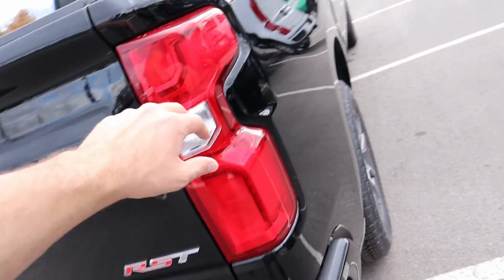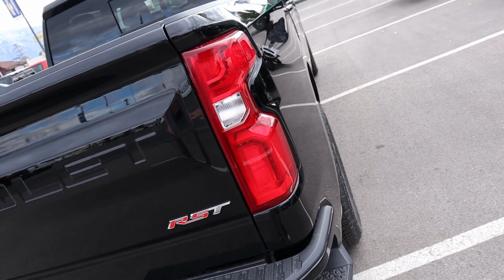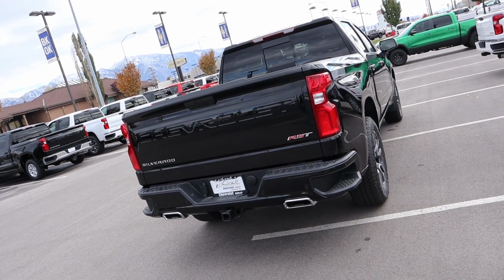And wow, we're right at the taillights, so you can see we've got full LED taillights in the back. I really like the look of this. I feel like the new Silverado's best angle is probably from the back, and especially those new taillights.